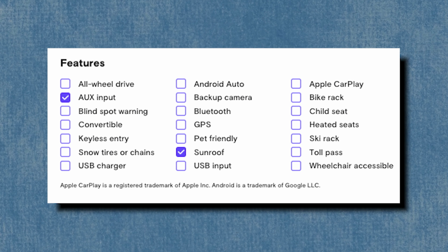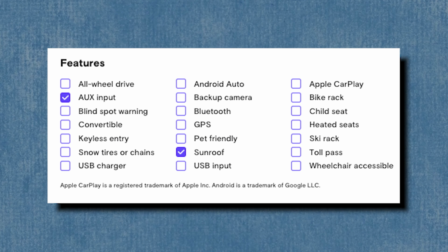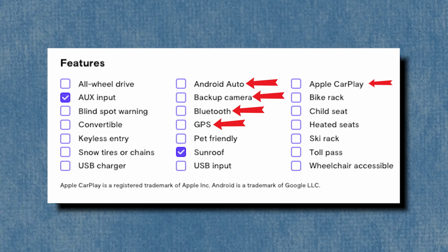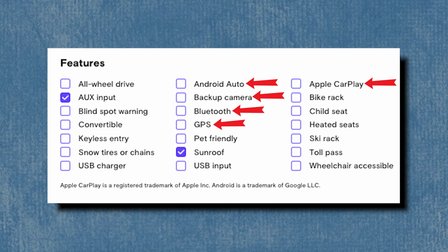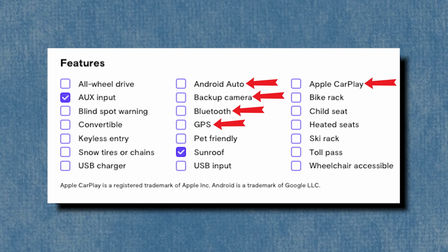For example, Turo has the option to add features of your car, and amongst those features are things like Bluetooth, GPS, backup camera, Android Auto, Apple CarPlay. These are filters that people may search for, so being able to have your car pop up when someone filters Bluetooth, that is important and it is a worthwhile investment. But if you're taking a car that already has these features, like Bluetooth for example, and you're simply updating the radio to a newer one, this is where this investment probably isn't worth it. Of course, the exception here is if you're making a repair, in which case that's a different story.